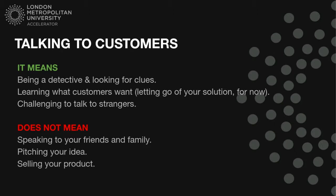Now that can be a really hard thing because the solution that we've developed, the product or service that we have in mind, is probably what's motivating us at the moment. But in order to have these effective conversations with customers, we need to park that solution for now and go in with an open mind and really try to understand the nature of the problem that we think our customer has. The third thing there is that it's really challenging to go and have conversations with complete strangers.